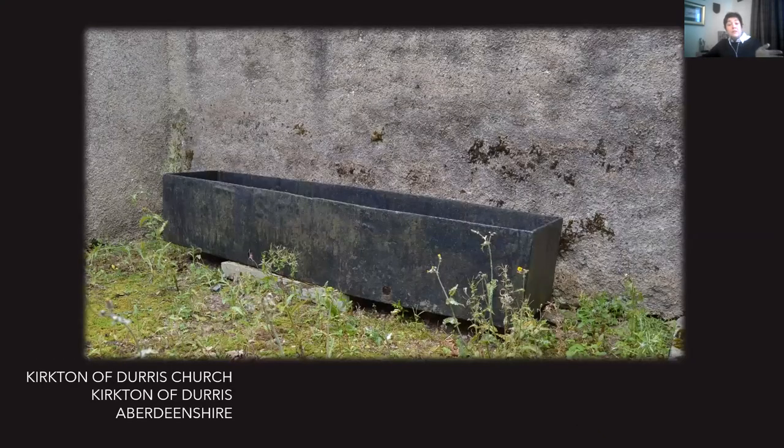Similar examples to these ones here can be found in Currie and Durris in Aberdeenshire, where the mort safe is said to have formerly been used as a water trough by the local farmer. And there's also one in Banbury, Devonwick, identical to this one, which is alongside the wall near to the watch house. It's practically a replica. I don't know if you can see the little holes in the bottom there. I'll just highlight them. And that would have been for an iron bar put over there, or even the hooks from the mort safe tackle and lowered over.